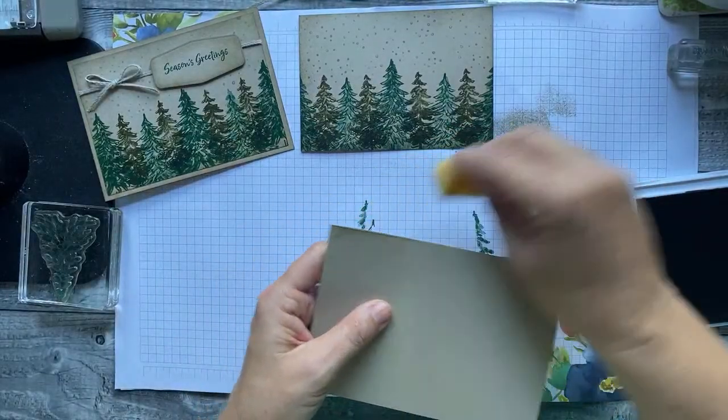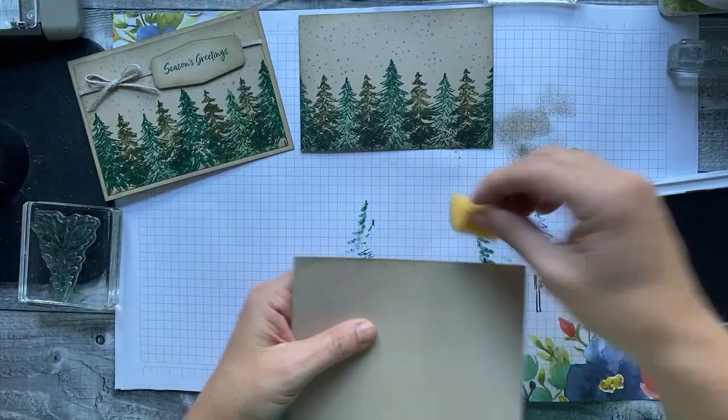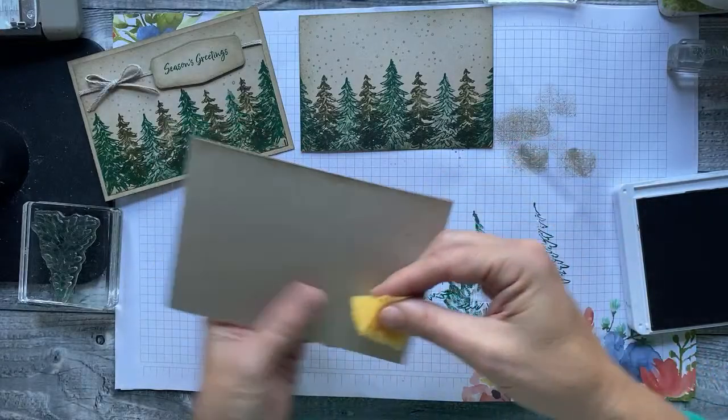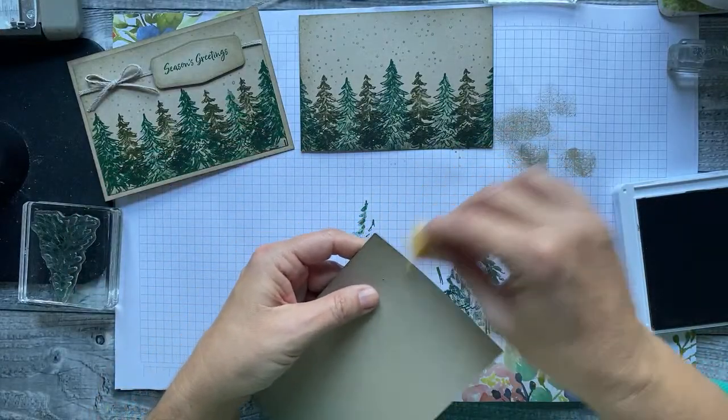We're going to be a good half hour, I think, here today, maybe. So we're just going to keep going. You see, I've not re-inked for a while, and I've still got lots and lots of ink coming.